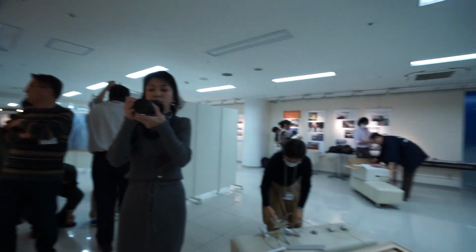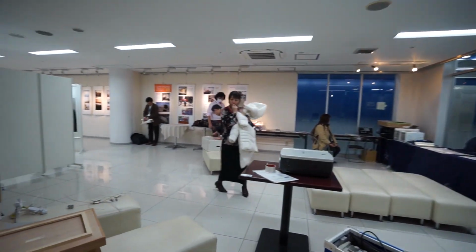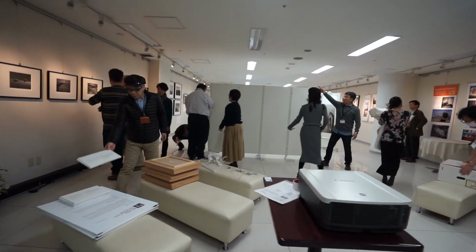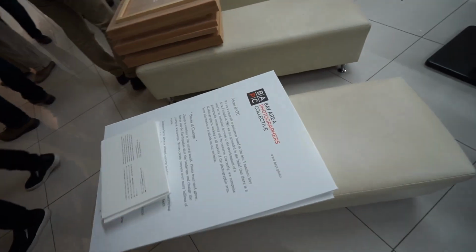It almost looks like they're in the clouds. Oh, more documentation, and okay, it's all coming apart here. So I'll end the video here. We've really enjoyed being part of the Samurai Photo exhibition, Bay Area Photographers Collective's first international show.